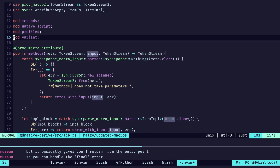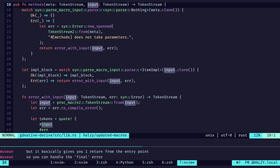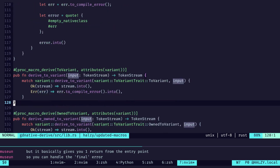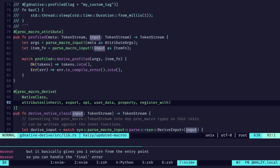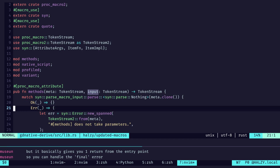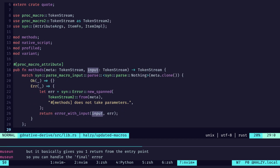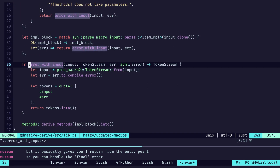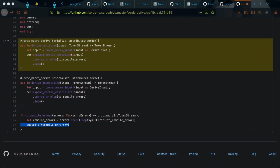Alright, so if we were going to try to do that with this. See, what do we have? Down here, we've got a couple of these. Profile. This is still in lib. Interesting. Where is error with input? Oh, it's actually in that function. And this is essentially what the, well, it's more elegantly set up piece here is doing. That they're using TokenStream 2 from then on.